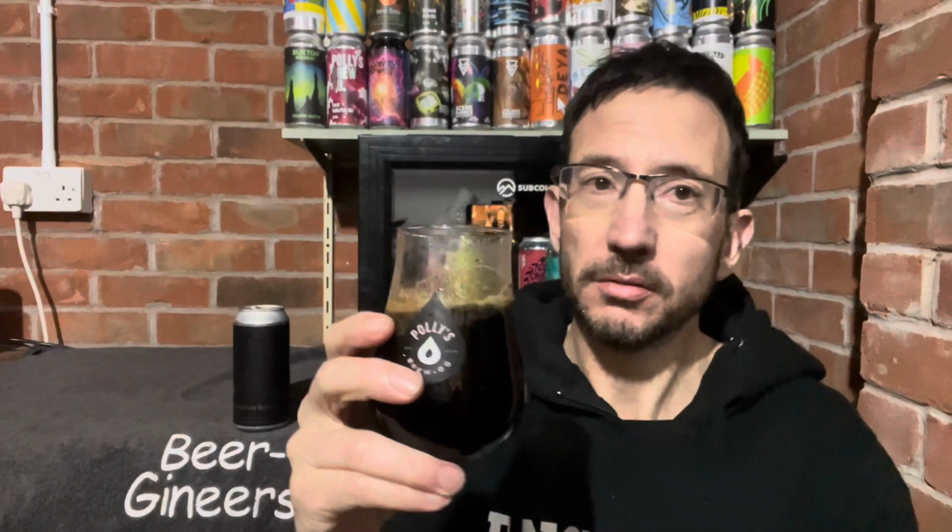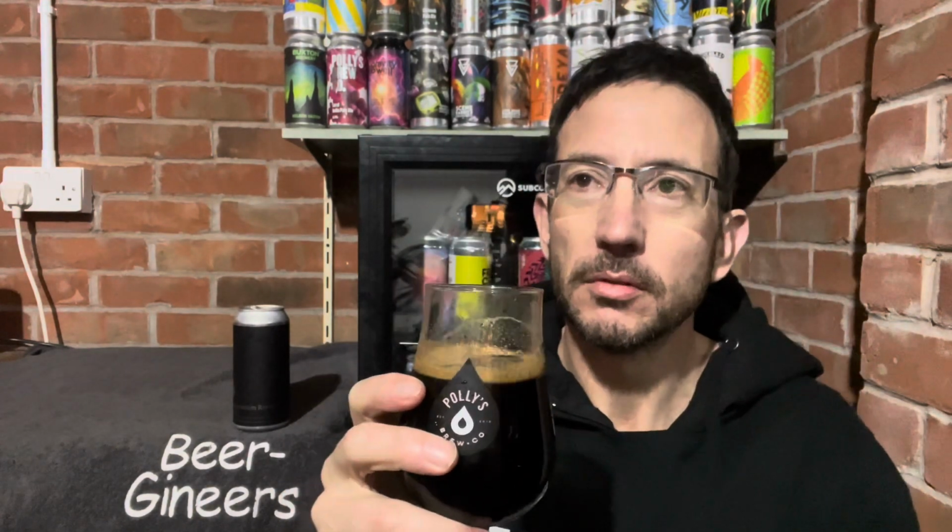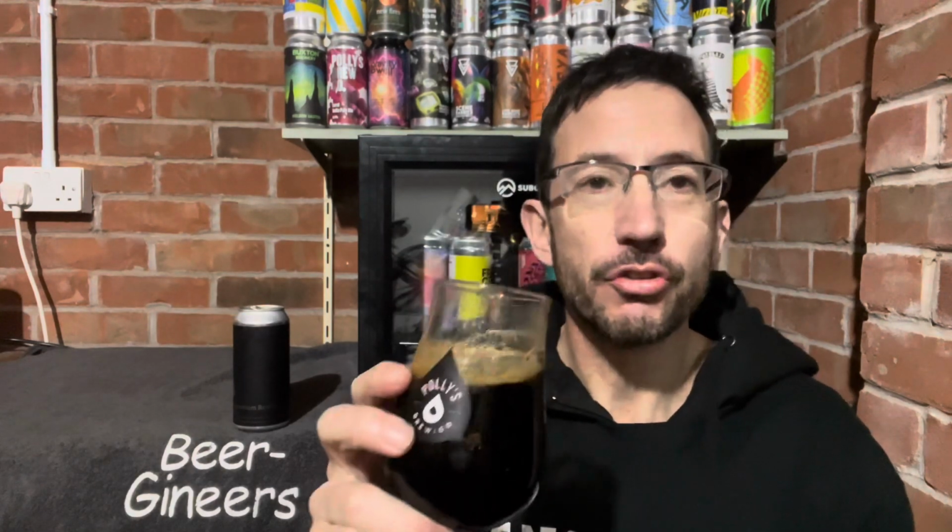So what am I getting then? Come on. Bitter dark chocolate and roasted malt. Yeah. Really, really strong chocolatey. I know I'm a chocoholic. Yeah, I love strong dark chocolate, 70%, that sort of thing. So I'm loving this. Shall we dive in? I think we should. Chin chin.